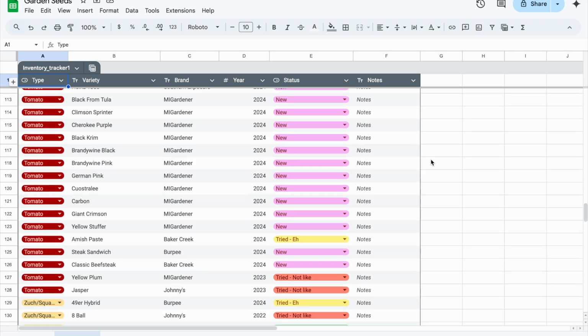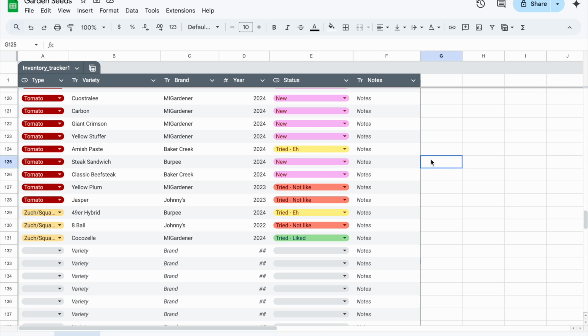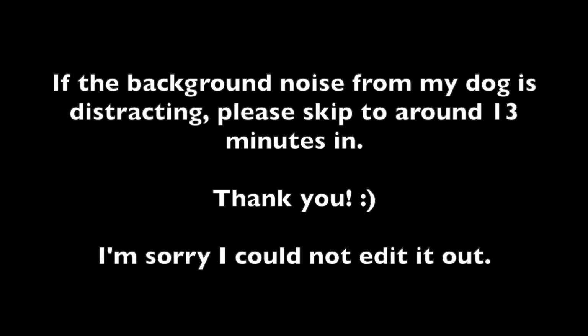I divided them by type of general fruit, vegetable, the variety, the brand, the year they were packaged for, and I gave them a status of mainly the ones that I know are new and if I liked them or I didn't like them. These are the only ones that I have actual packets for. Anything that I've cleared out and used all of the seeds, I did not put in the spreadsheet. I've got my seed box right here. And I'm gonna run through the general varieties that I am planning on doing first, before the organization of them.